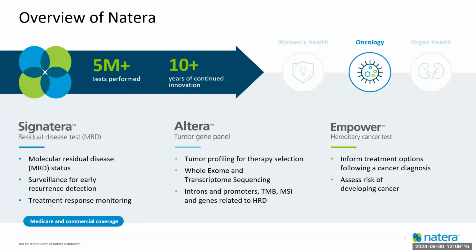Broken down in their oncology division, they do have a whole exome sequencing test panel that I'm sure your physicians have talked to you about, next generation sequencing, to see about targeted therapies or molecular changes in your specific cancer that we may be able to target. They also have Empower, which is a hereditary cancer test. But we'll specifically be talking about Signatera, which is the molecular residual disease assessment tool, and how we can use it.